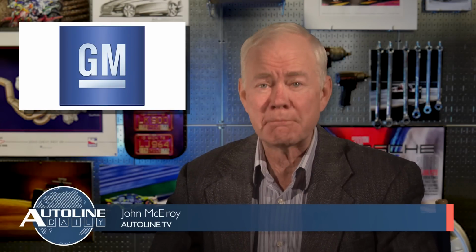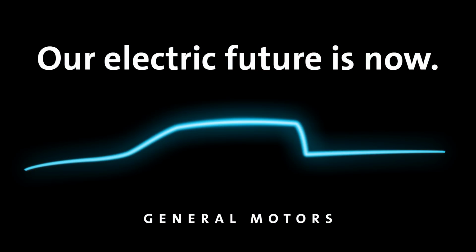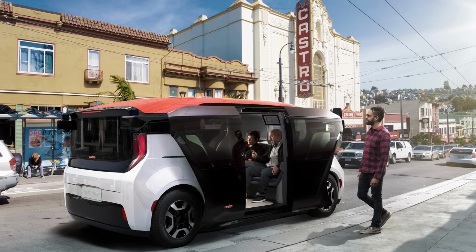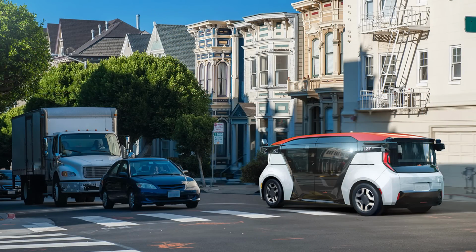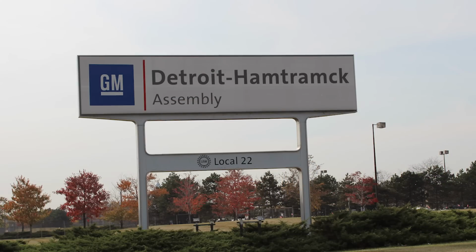General Motors is making big EV and AV news today. It's investing $3 billion in its Hamtramck assembly plant in Detroit to make electric vehicles as well as the Cruise Automation autonomous vehicle. The EVs will be built on a common architecture and will likely include sedans, SUVs, pickup trucks, and the autonomous vehicle that they've named Origin. The plant, which had been making Cadillac CT6s and Chevrolet Impalas, will reopen at the end of 2021.